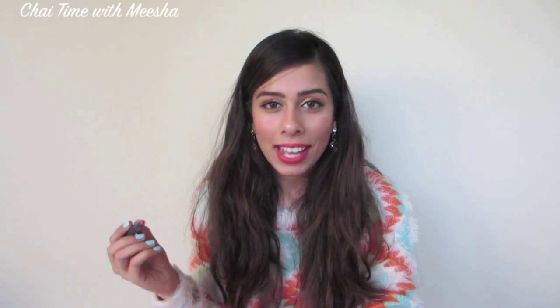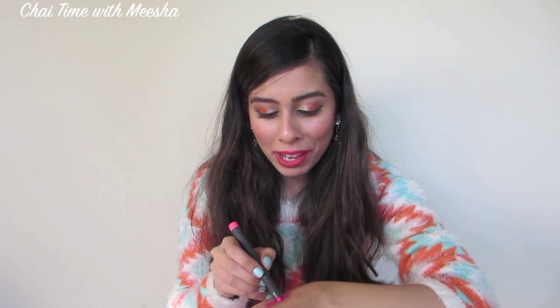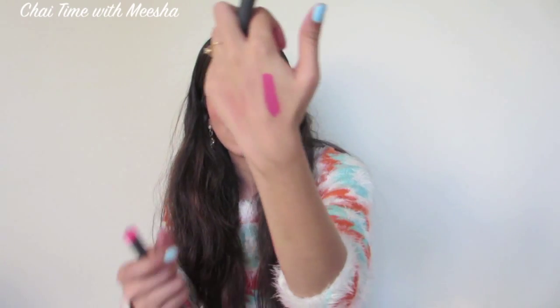So from the very first collection that came out in Sephora, and it was limited edition, this shade is called Sweetie, and it is, oh my god, an electric hot pink. It is beautiful. Usually these kind of colors are not necessarily my cup of tea, but I feel like this is what got me into wearing brights.